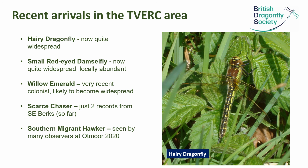The scarce chaser is a species that uses rivers, and it's found in Surrey and some of the neighbouring counties, but we're just waiting for it to colonise our area in a meaningful way. So that's one to look out for as well. And I've already mentioned the southern migrant hawker, as seen last year at Otmoor.